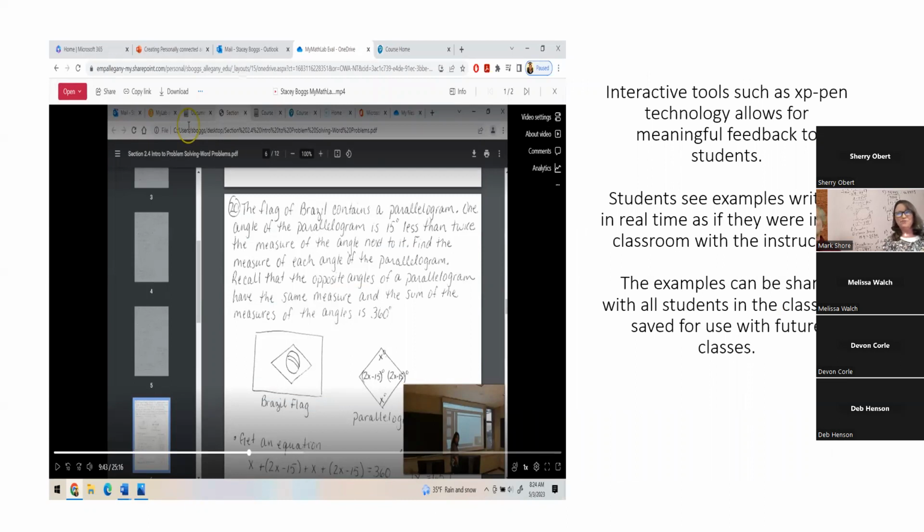And then this is really nice here. Oh, this is my favorite. I've mentioned a couple of times XPen technology. Mark was talking earlier about how you don't need an expensive whiteboard for several $1,000s. My XPen looks like an old-fashioned clipboard with a stylus that you write with. It costs $29.99 on Amazon, I had it in 2 days, and it allows me to write, and then the students can see what I'm writing. So if someone needs help with a problem, I can write it out just like I would on the board.